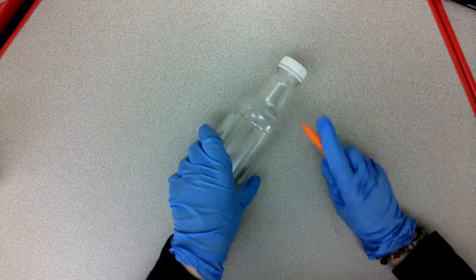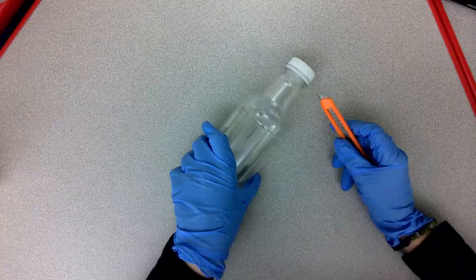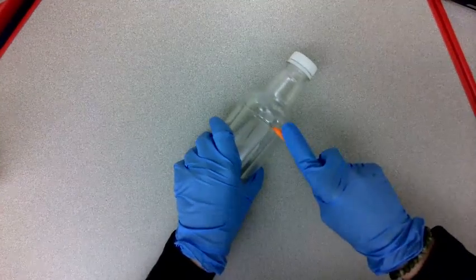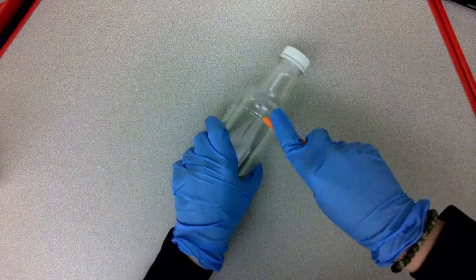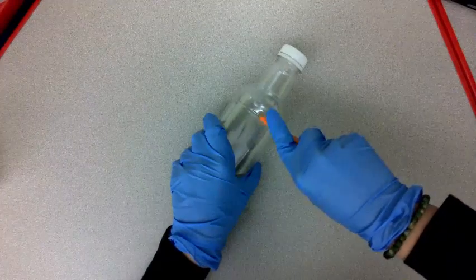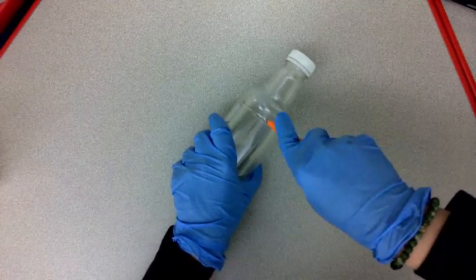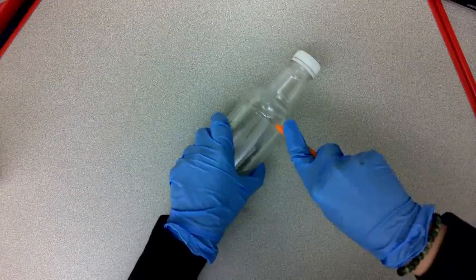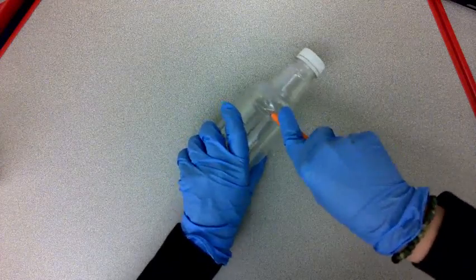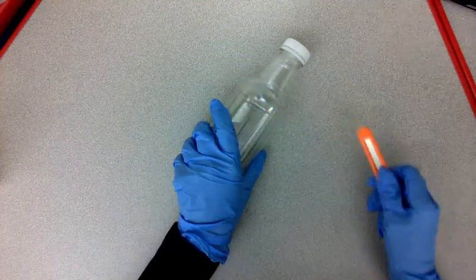I want to make sure, again, that I'm holding this bottle carefully, that my fingers are not too close to my blade. And I'm going to start by putting a small hole in the side of my bottle. I'm going to very carefully make small movements so that I can make a nice slit in the side of the bottle, just big enough for me to eventually put some scissors in to cut the rest of the way around.